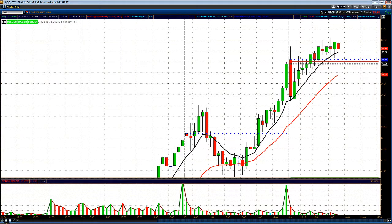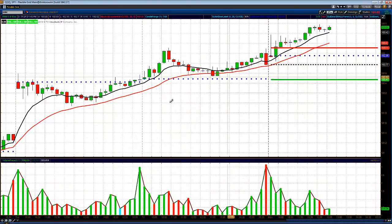There's some strong tech stocks out there as well. Apple's up $3.75 from the open. IBM is up $1.79 from the open. The solar stocks are strong today, which we'll take a look at because we traded these solar stocks today as well. SPWR. Let's go finish going through the market here.